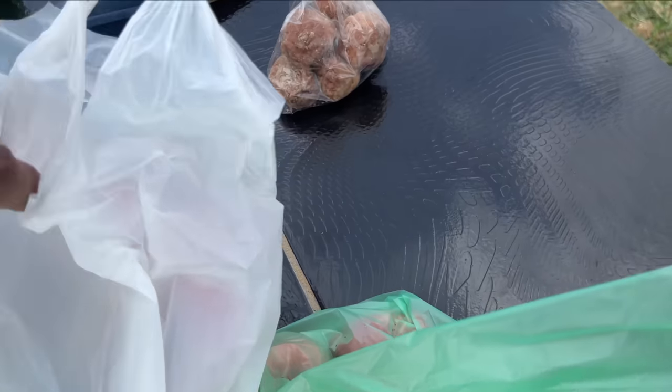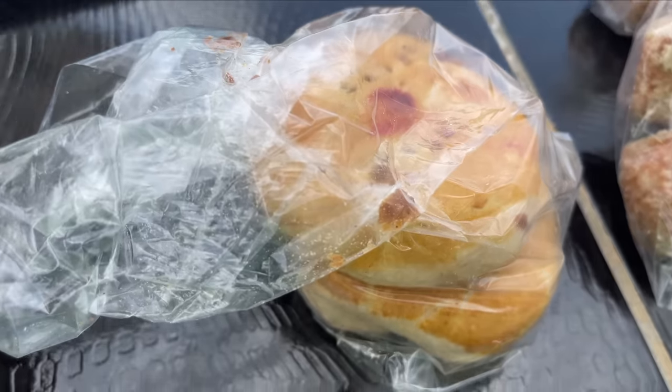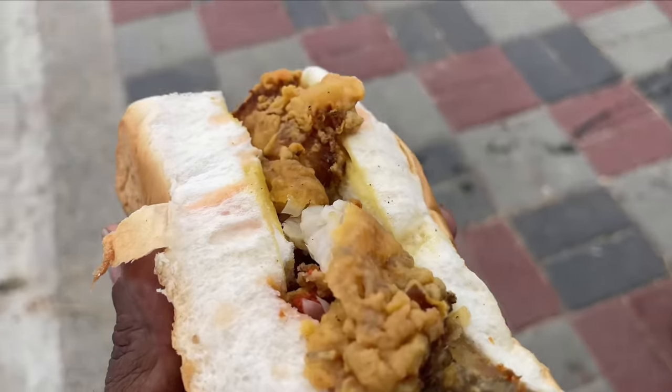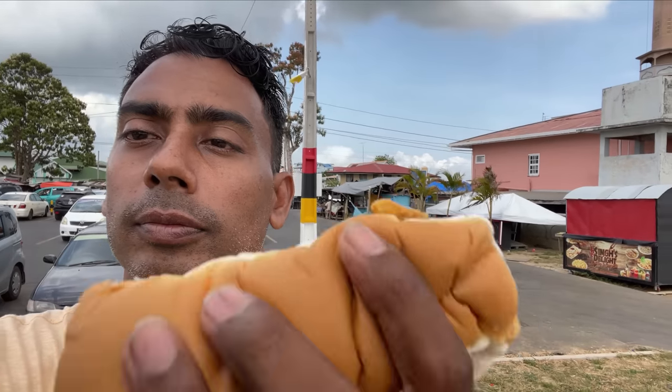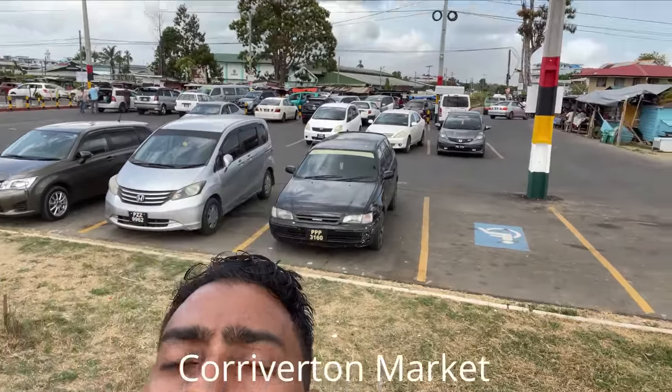Right? And what else we have there? Alright, here we have some sweets. Black eye, some black eye. Nice. Alright, give this a try. Having breakfast in the park, Skeldon Market. I could see Skeldon Market in the back. Coconut juice completed.